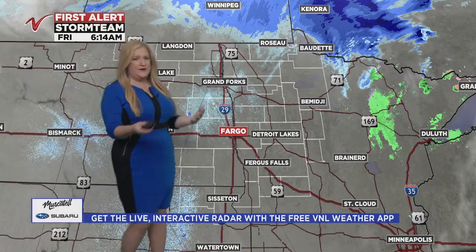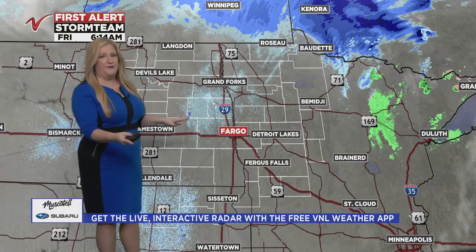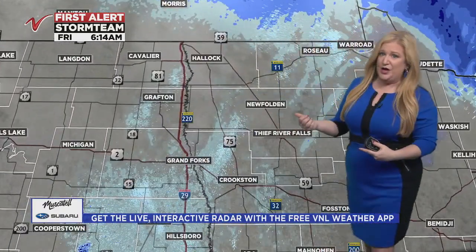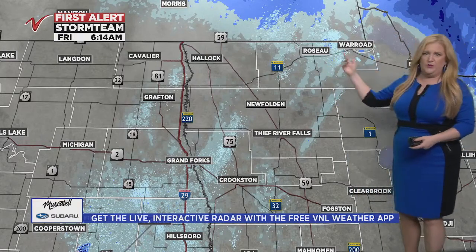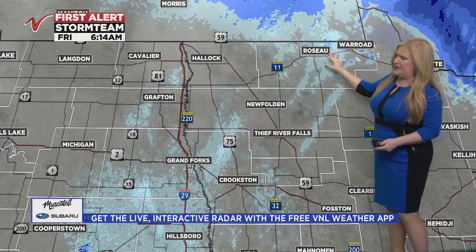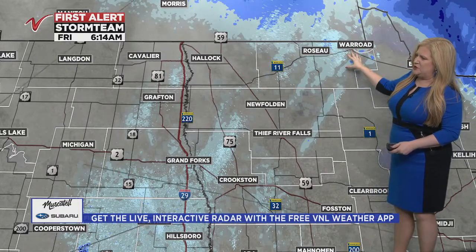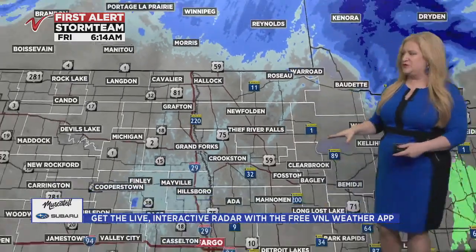So taking a look at your radar, we can see that we've got the snow really starting to wind down for us now. We've got many areas where we're just seeing a few light flakes or a quick little light snow shower. Up in the Roseau area, still getting some snow. Just heard from a viewer there, 4.5 inches of snow reported in Roseau this morning. So we'll have more on those snowfall amounts coming in as the morning goes along. Roseau to War Road seeing some of that snow still falling. And then there are these places where we're seeing these spotty snow showers too.